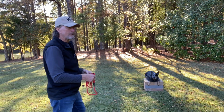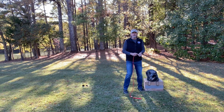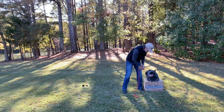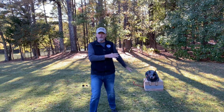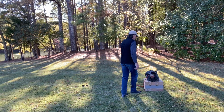Let me return back over here to Captain. Come on, cattle dog. He's been here for a while. All right, I'm going to put a leash on him. Okay, so he's in his stay. He's got a leash on now. I'm going to return to him. So that is step one.